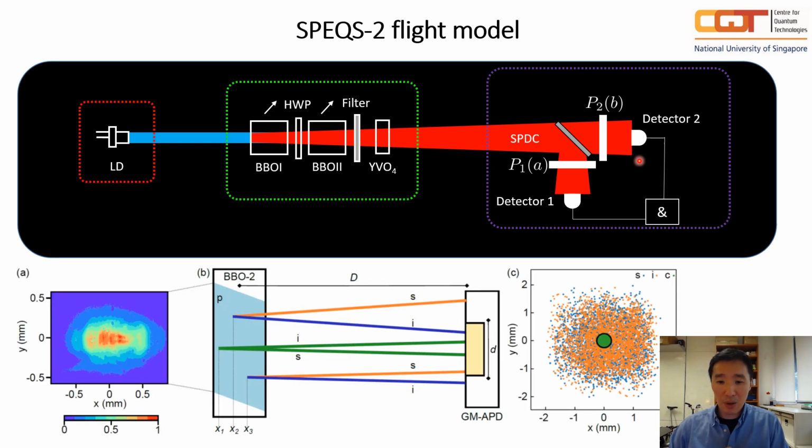Now, one of the important things about our design on the satellite was that we didn't put a lens over here. And so most of the SPDC photons, as they were coming out of the system, would not fall on the active area of the detector. Okay, the reason why we did this is a technicality. We didn't want to put a lens in because we were concentrating on validating some other instruments.